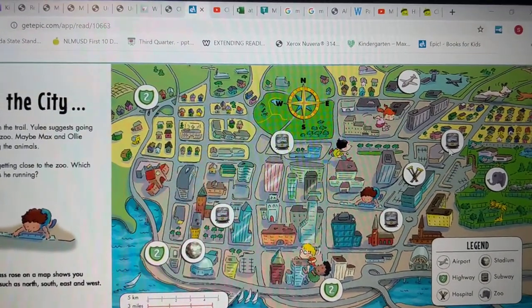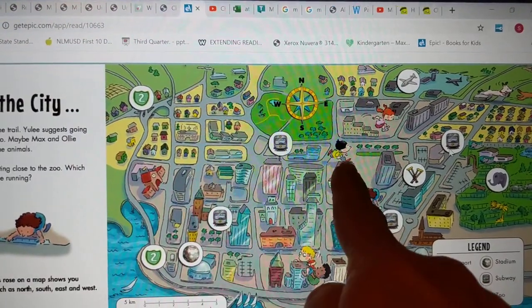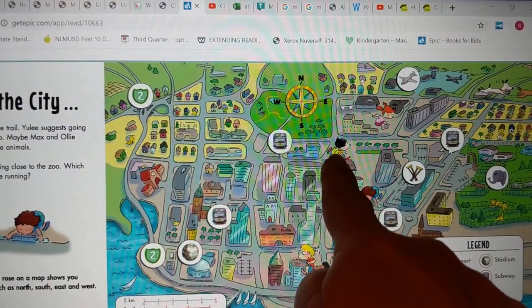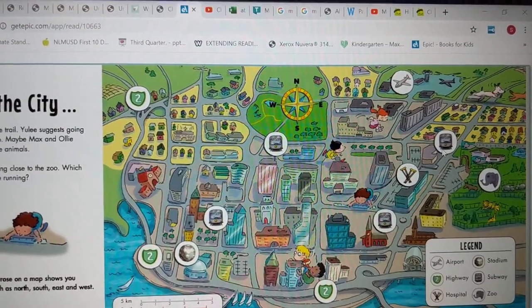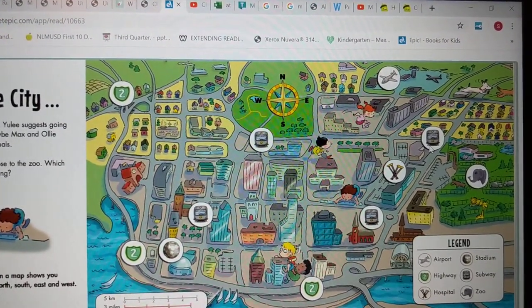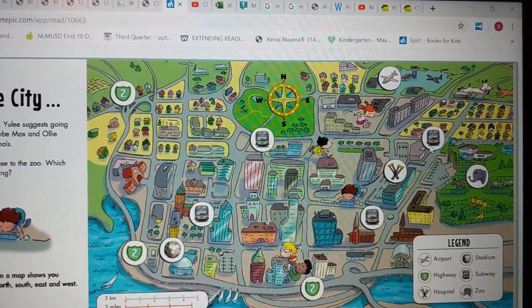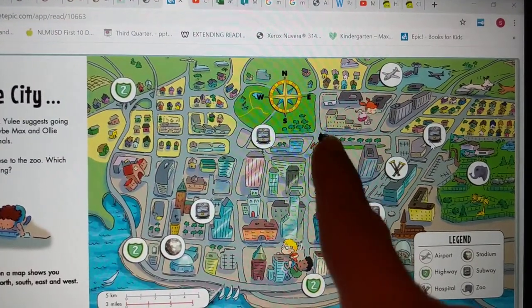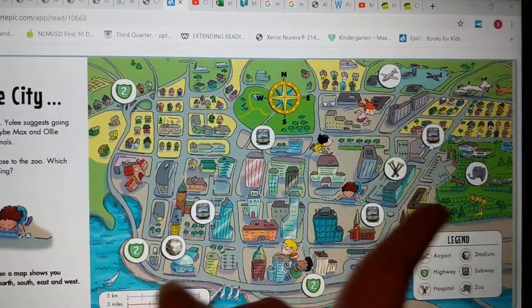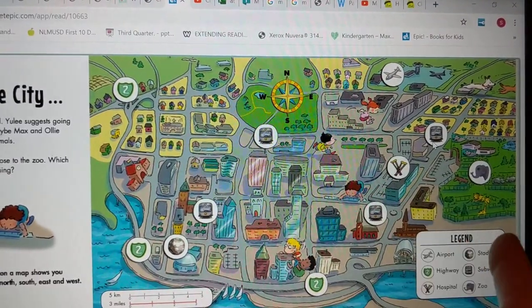Oh, so let's look. Here we go. Here's Martin running. Which direction is he running in? Look at that compass rose right above him. What direction is Martin running? He's running east. Good job, because this direction going this way is east on the map. So he is running east. He's getting close to that zoo.